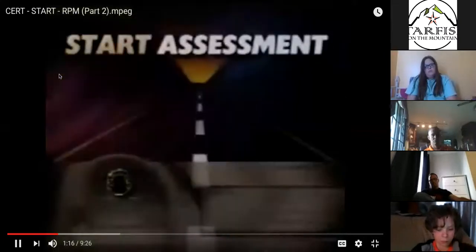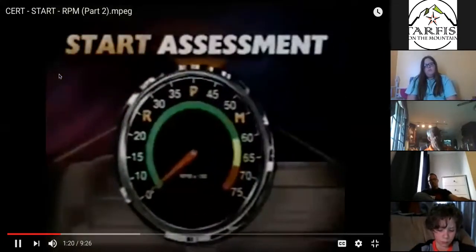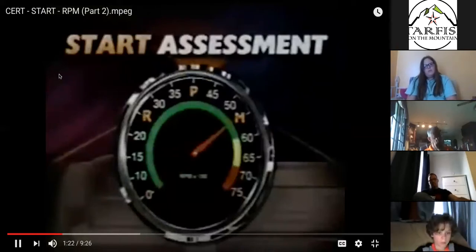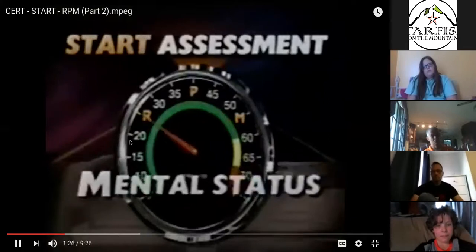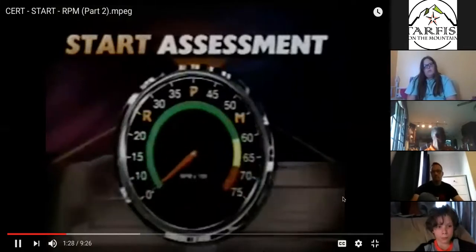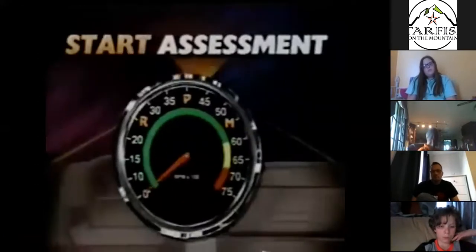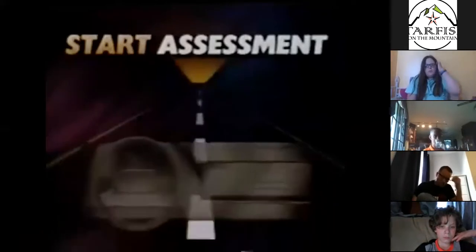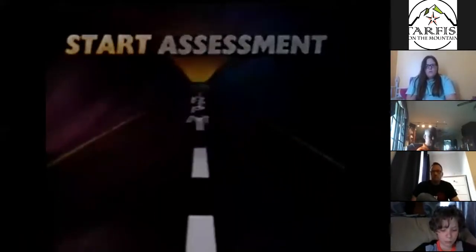The START assessment is simple and easy to learn. It only has 3 steps. RPM. Respiration, perfusion, mental status. RPM. When you're facing a multi-casualty incident and you're all revved up, just remember RPM. Now we'll learn how to use RPM to assess each patient in about 30 seconds.